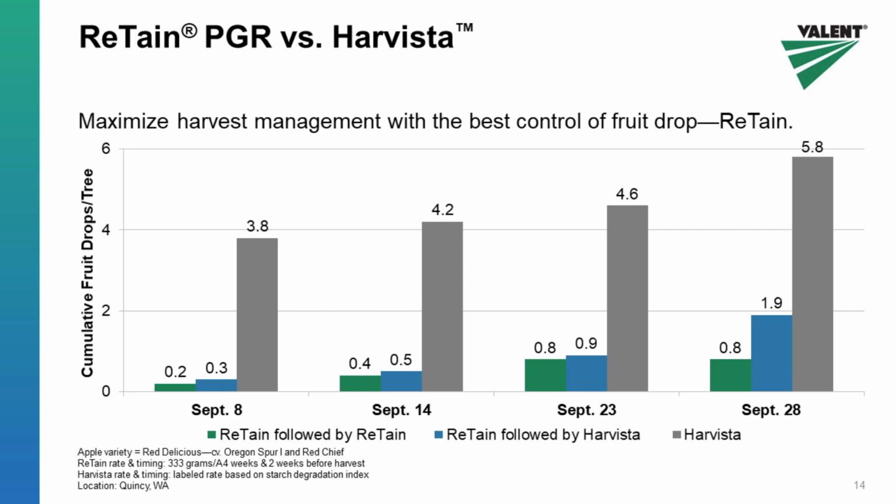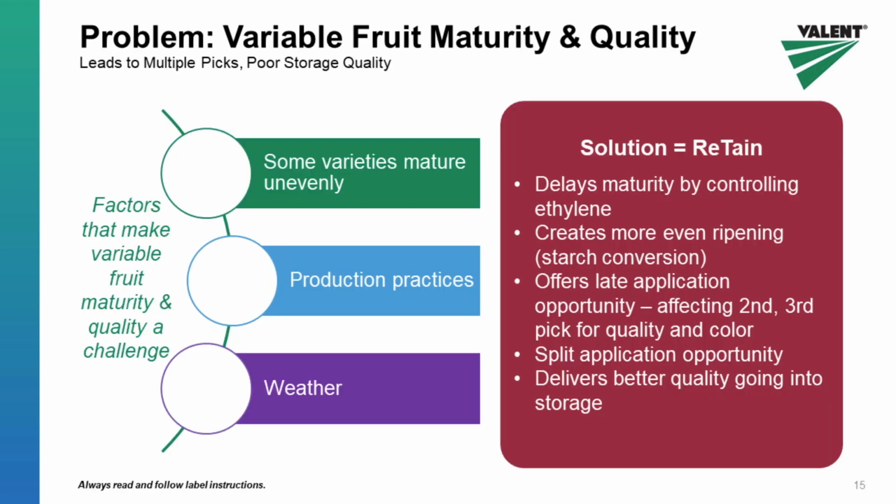We know that this is a common use pattern in some parts of the country, the Pacific Northwest in particular, where Retain is followed by Harvista. You can see the responses there. The relatively poor response of Harvista by itself is likely due to the fact that the timing of that product is much closer to harvest, and so these higher bars represent the early fruit drop that really can't be controlled by that late application. But it just illustrates how Retain can be used again in a double application sort of program, but also in programs with other materials.